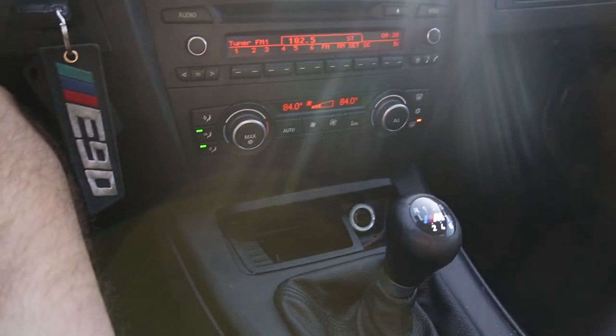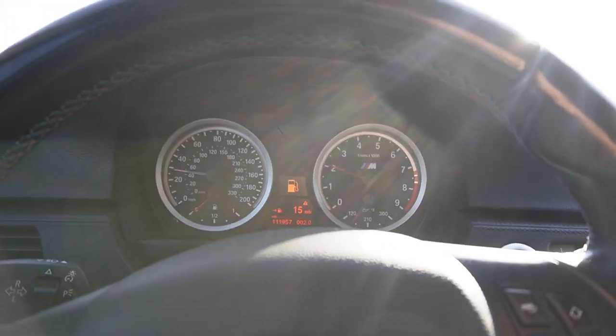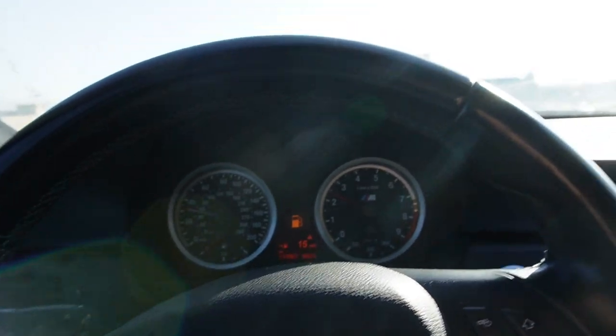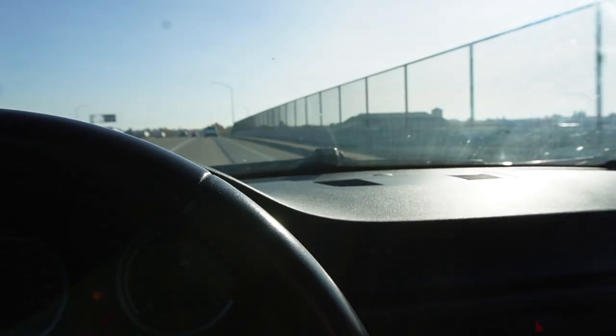So far, so good, guys. It is driving. The heater does work. No lights so far. I did hear a weird whistling sound when I hit about 40 miles an hour. Let's see what that is. Probably when we hit the freeway right now.